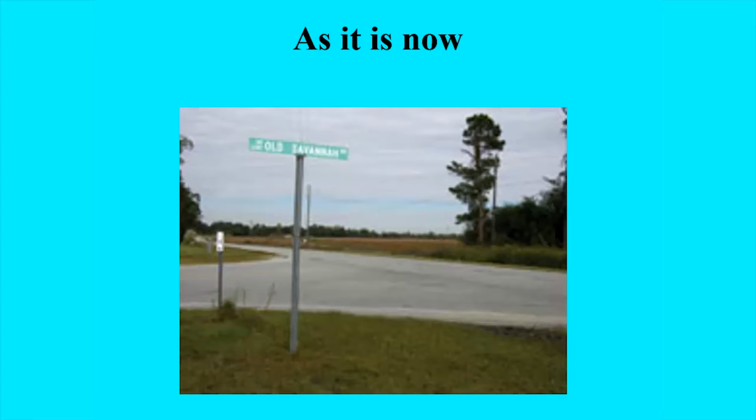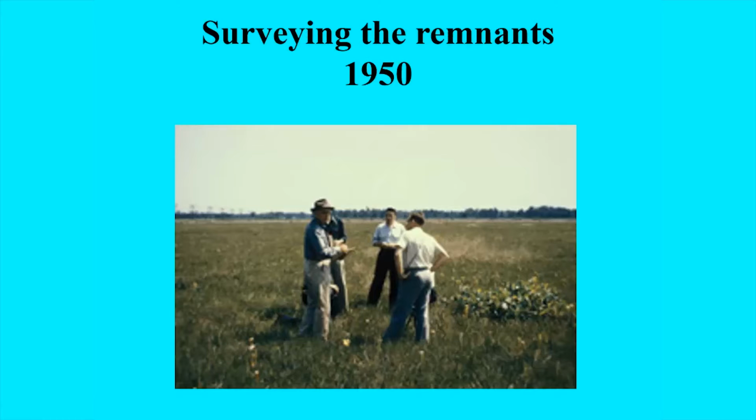Now, Dr. Wells was so impressed with the old savannah that he went all around the state talking to garden clubs about it, talking to whatever civic groups he could, and urging that it be preserved and made into a park. Well, unfortunately, the state representatives from Pender County and from that area said, nobody's ever going to develop that. It's just swampland. Nobody's ever going to be able to develop that. Well, here is Dr. Wells looking at the remnants in the 1950s.